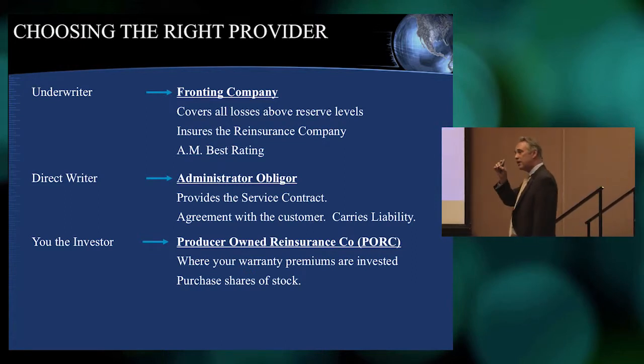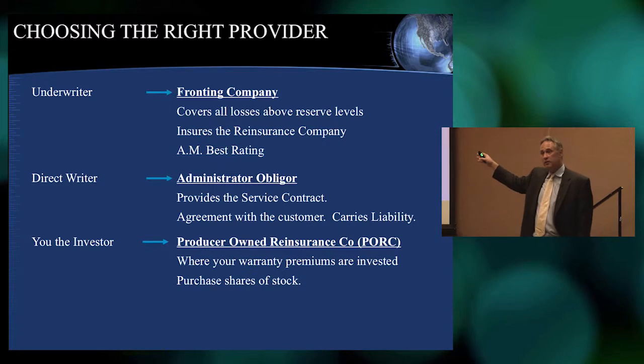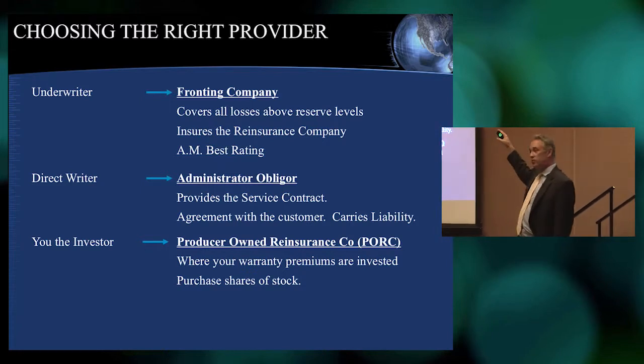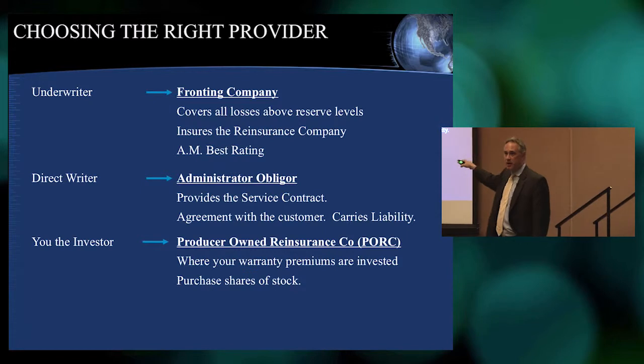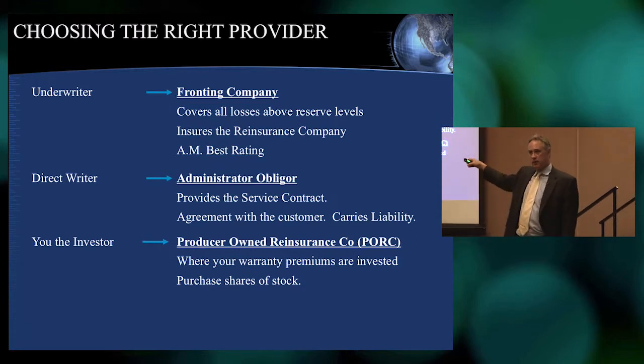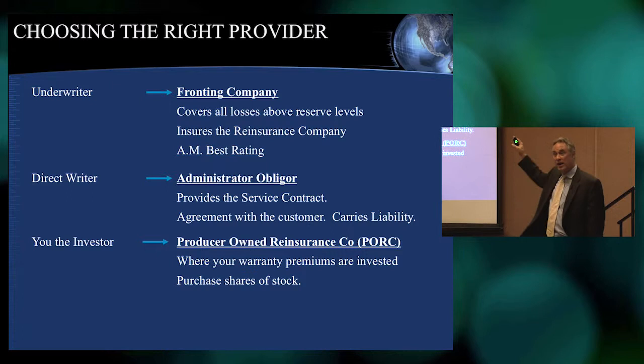You're going to have a direct writer, the administrator obligor, whose obligation to perform the duties carries the liability. You're going to have an underwriter or a fronting company. That's the company insuring the whole program. All right? If you put all that money in my bank account, and my claims went haywire and exceeded the money in my bank account, what risk do you have? None. There's no risk. The claims exceed that, the underwriter's insuring it.